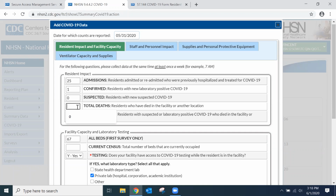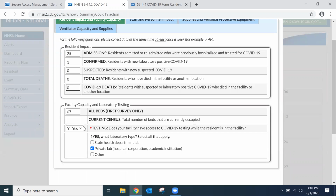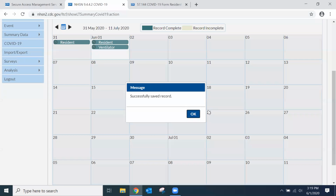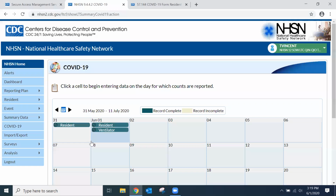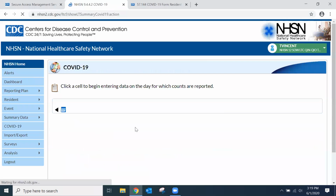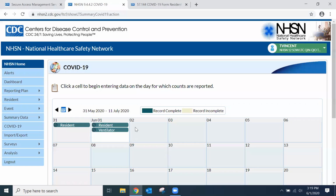I want to put a bunch of zeros in here because I'm cautiously optimistic that this will eventually end. So maybe it'd be good karma if I did that. So it shows complete for resident. Huh. Maybe it just takes time to process that. Because you'd think it'd say incomplete.